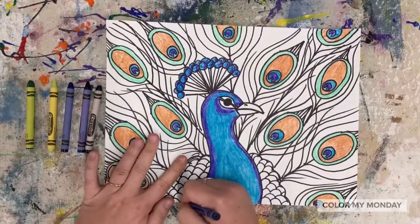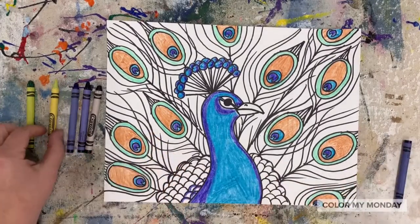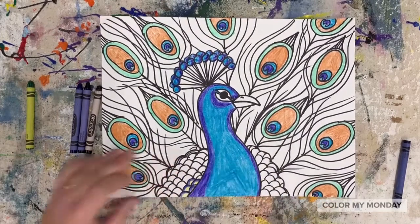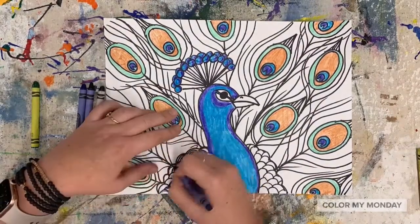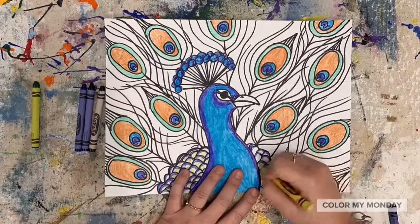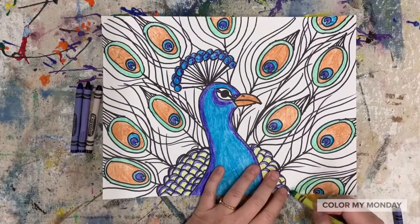For the smaller feathers, I'm using a dark blue at the edges and filling it in with a light green. Using a dark green, color in the entire background of your picture.